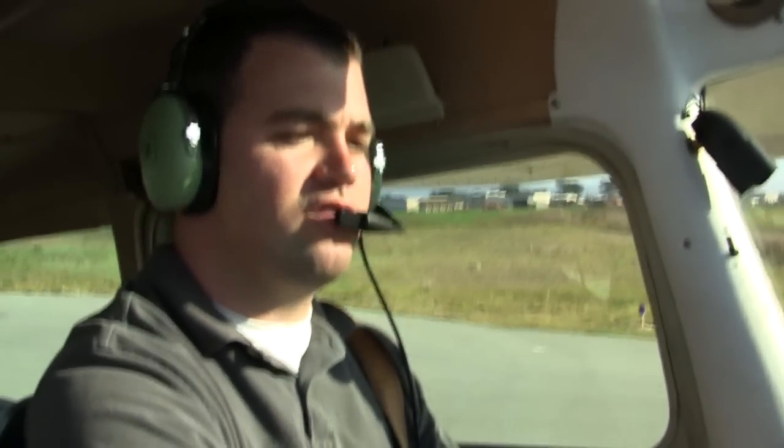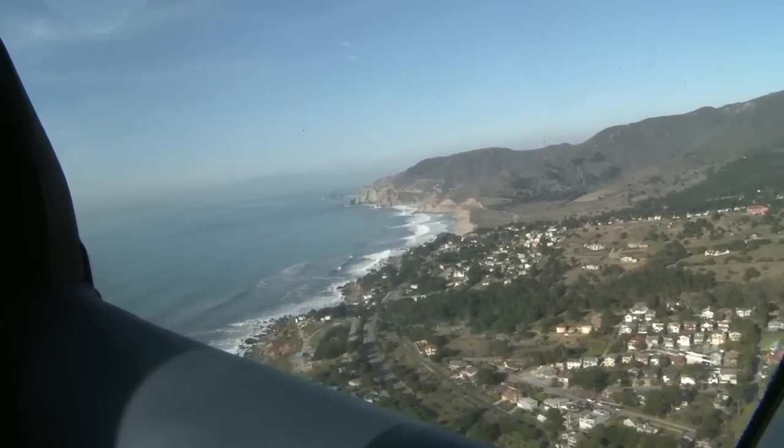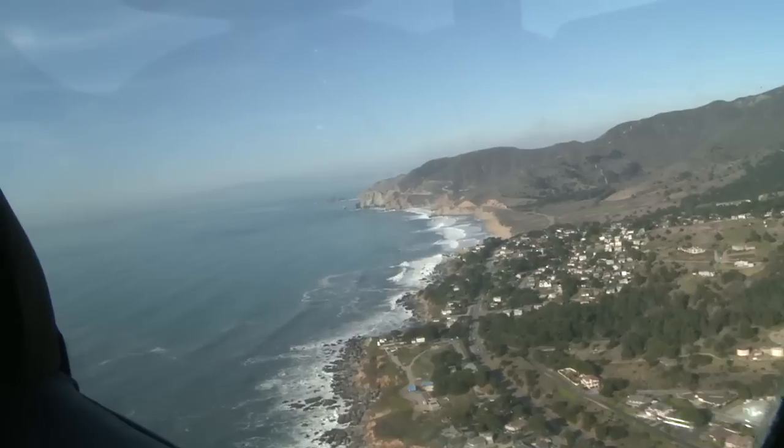Half Moon Bay traffic, Skyhawk 6525 Delta is taking runway 30 for a right downwind departure, Half Moon Bay. Half Moon Bay, Skyhawk 25 Delta, right downwind departure, Half Moon Bay.